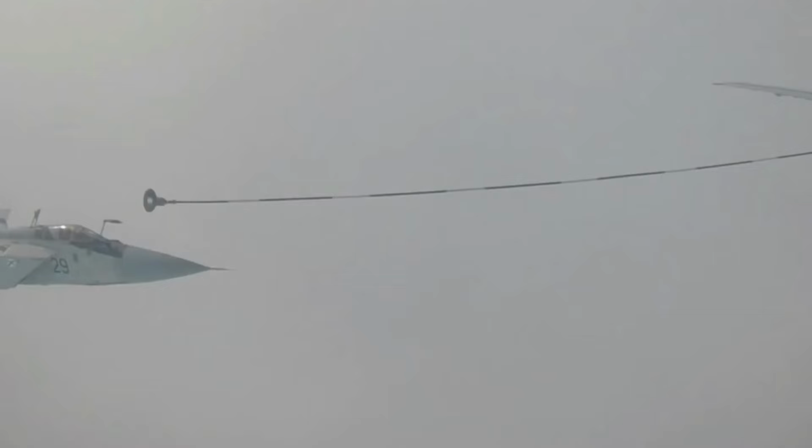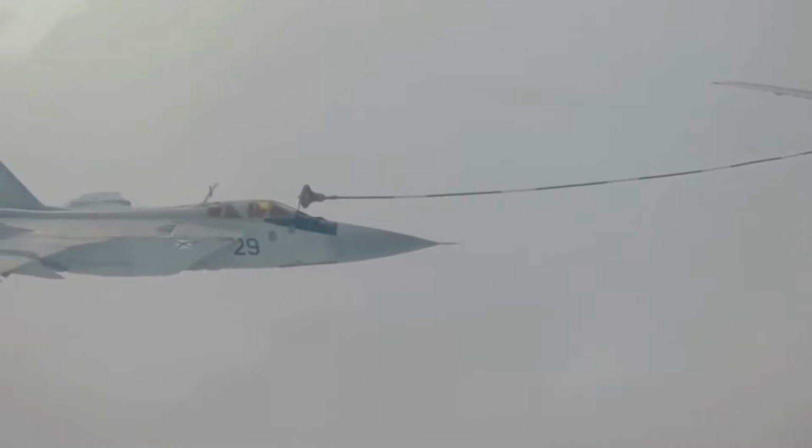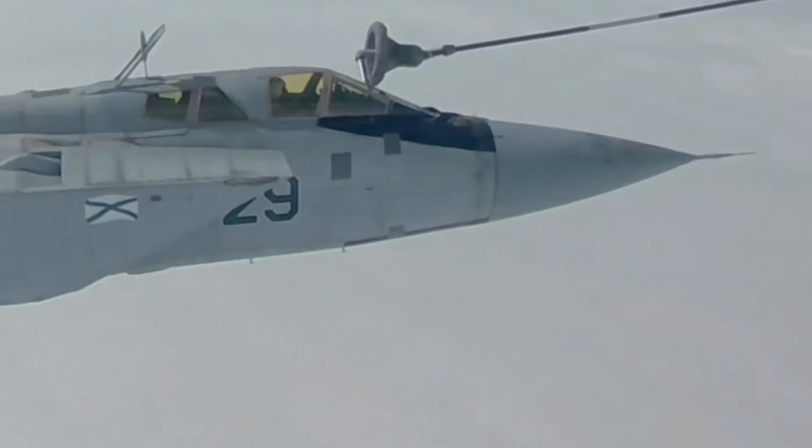If we talk about the land area of Russia, it is the largest in the world, and because of this reason, Russia needs heavy interceptors to patrol its borders. The conventional light and medium fighters currently in service in Russia are unable to perform this task as they lack the range and speed to intercept.